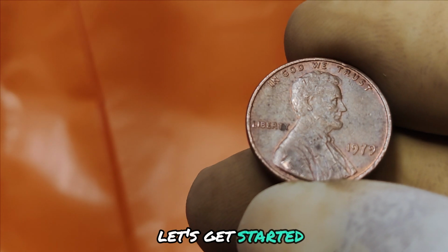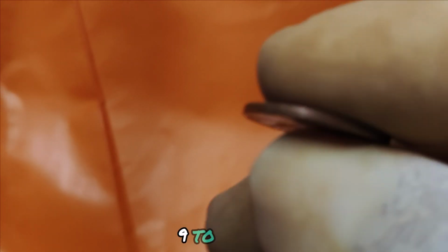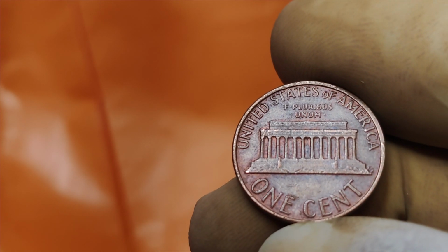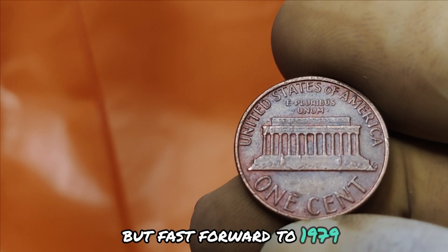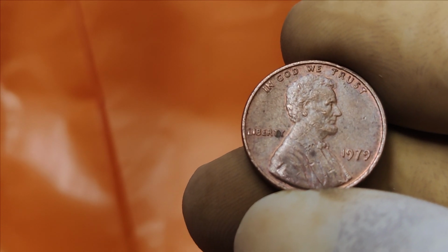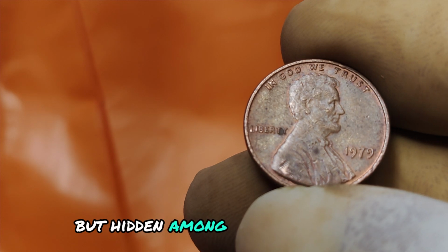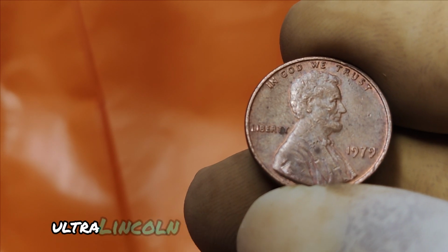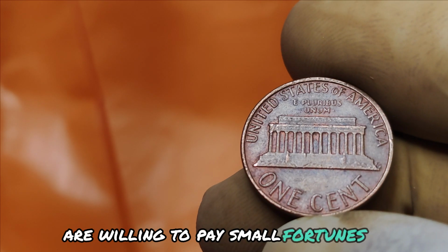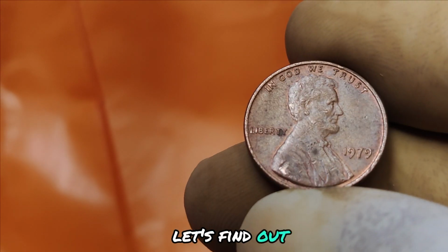Let's get started. The Lincoln penny was first introduced in 1909 to honor the 100th anniversary of President Abraham Lincoln's birth. But fast forward to 1979, this was a crucial year for coin collectors. The U.S. Mint produced millions of pennies that year, but hidden among them were a few extremely rare Ultra Lincoln varieties, which collectors today are willing to pay small fortunes for. But why? Let's find out.